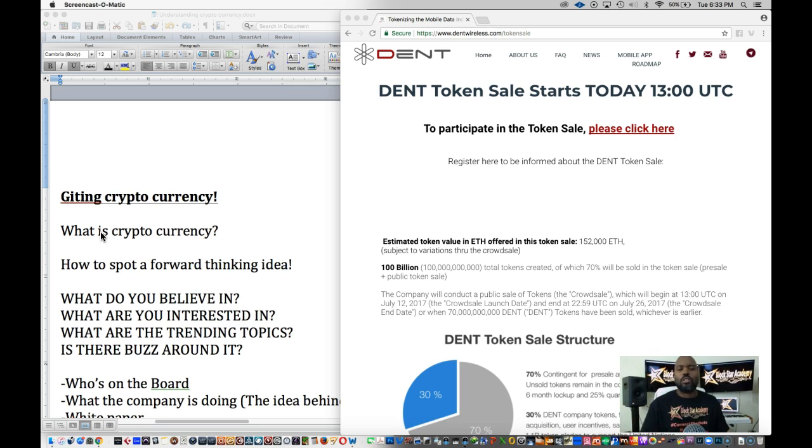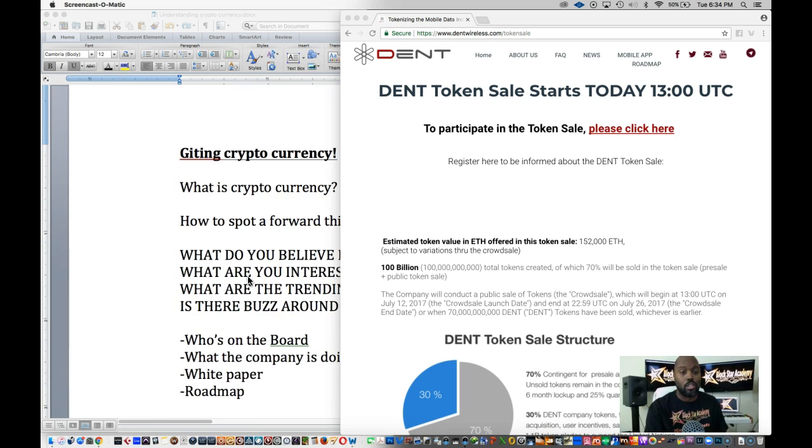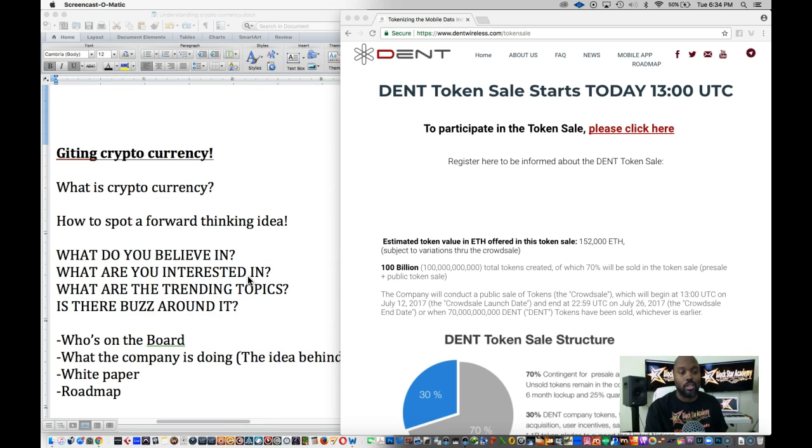Let's talk about, first of all, Dent. This is a new cryptocurrency. It's an ICO, and as far as I'm concerned, it meets all the criteria for what makes a solid coin. It is forward thinking, and we're going to get into why it meets all this criteria, but I want to lay out the criteria first.